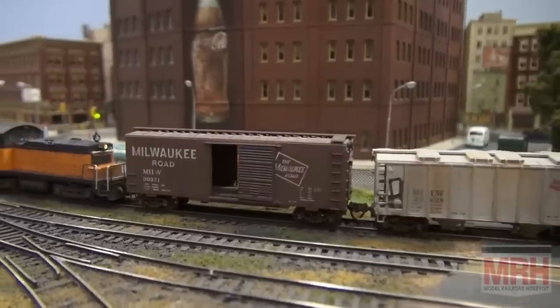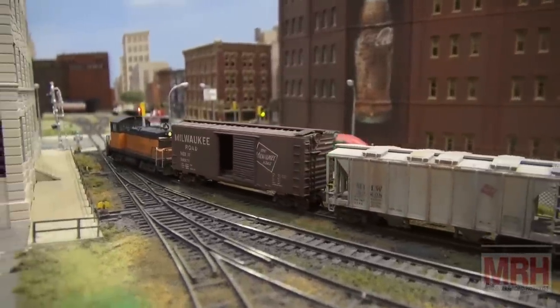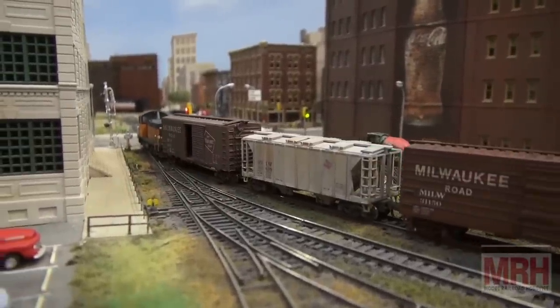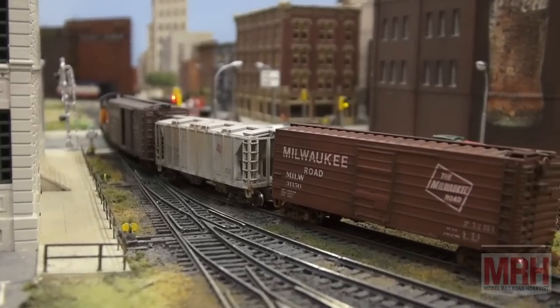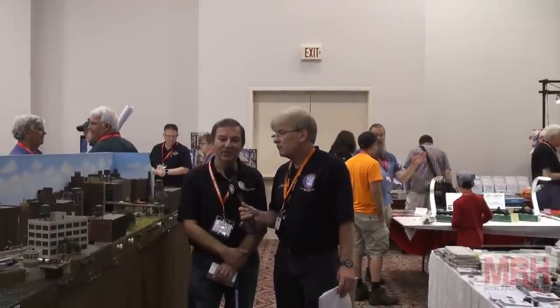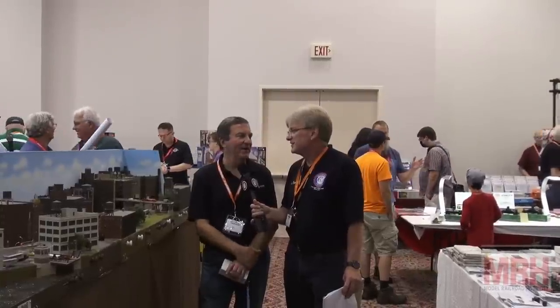Now, what are your plans for the future? Are you going to expand this at some point, or what type of changes would you make if you had to do it over? The one change I'd make is they wouldn't be so heavy. They are heavy, they're hard to get out of my basement, so that's why it hasn't been at a public show in probably 10 or 12 years now. I do have plans for an addition. It'll be based on another Milwaukee Road line that connects to this called the Bloomingdale line.